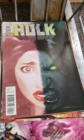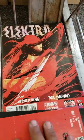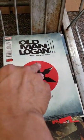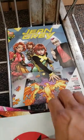Hulk number 4. Hawkeye number 8. Electro number 2. Electro number 4. Old Man Logan number 8, Old Man Logan number 10, and Jean Grey number 2. So they still have to price these and everything.